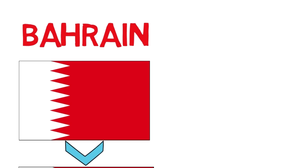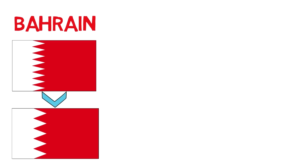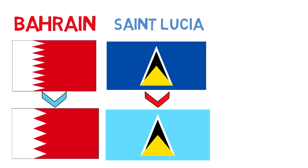An example of this is Bahrain, which altered the number of triangles from 8 to 5, or St. Lucia, which merely changed the tone of blue in the background. Color tone changes are very common in flags throughout history.